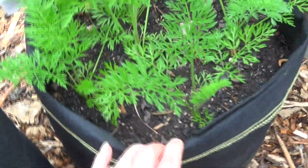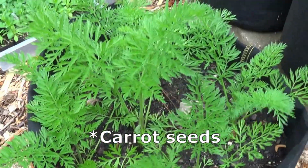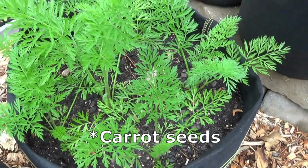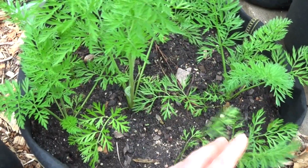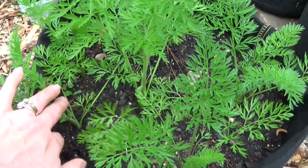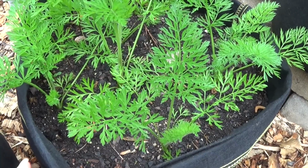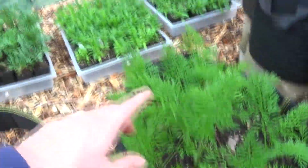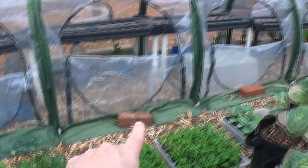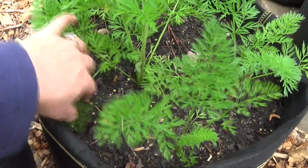So I also did an experiment last year with the carrots. When I put the carrots into the ground, I also took a couple carrots and tried them in a grow bag. I actually put 15 carrots in this grow bag. I didn't have great germination, maybe about 50%, because there's about 7 or 8 in here. But these were kept under the tunnel that we have here all winter. And these are the most mature out of all the carrots that I have.